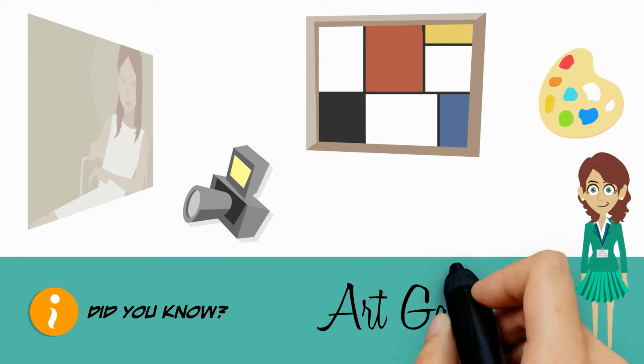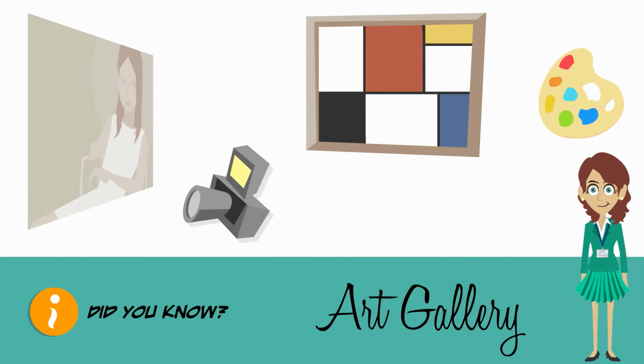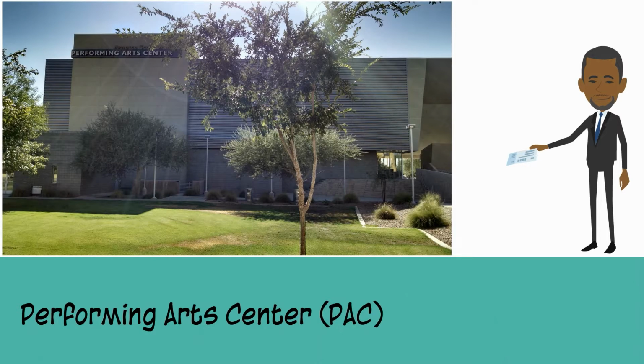Did you know there is a large rotunda at the entrance to the library building? In the rotunda are public art, and inside there is an exhibit gallery. Let's head west across the main mall to the Arnett Scott Ward Performing Arts Center, affectionately known as the PAC.